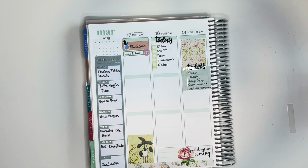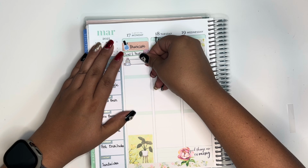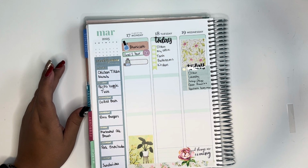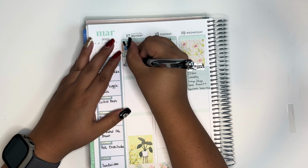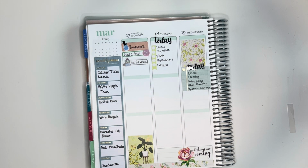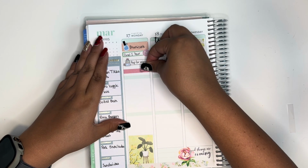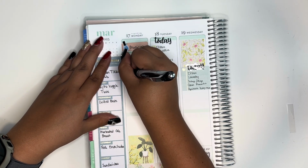And then after that, I will put my little laptop girl here. Prep for videos. And then after that, oh, come on, there we go. Actually, after that, I will put that I had a rest day. Because, again, this week I was still recovering from being quite sick. So I was not back to working out yet. So I will write rest day.